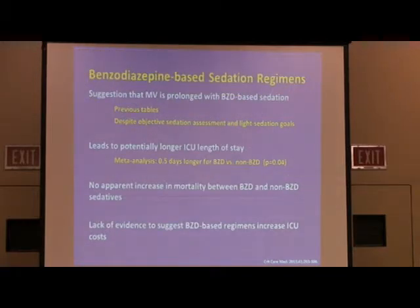So there was kind of a knock on the benzodiazepine-based sedation regimens, which were recommended in the 1995-2002 guidelines. So the suggestion is that mechanical ventilation is prolonged with the use of benzodiazepine-based regimens, based on all the previous studies that I mentioned. And then despite objective sedation assessment and light sedation goals with the RASS tool, this leads to potentially longer ICU length of stay. A meta-analysis of all these trials showed that you probably get a benefit of about half a day for benzodiazepines versus non-benzodiazepines, with a p-value of 0.04. There's no apparent increase in mortality between benzodiazepines and non-benzodiazepine sedatives, like it was inferred before these trials were done. But there's actually a lack of evidence to suggest that these benzodiazepine-based regimens actually increase ICU costs. There was no difference in the few economic trials that were done.